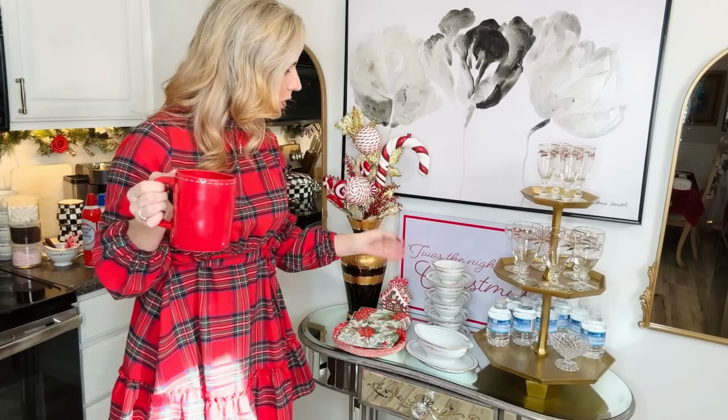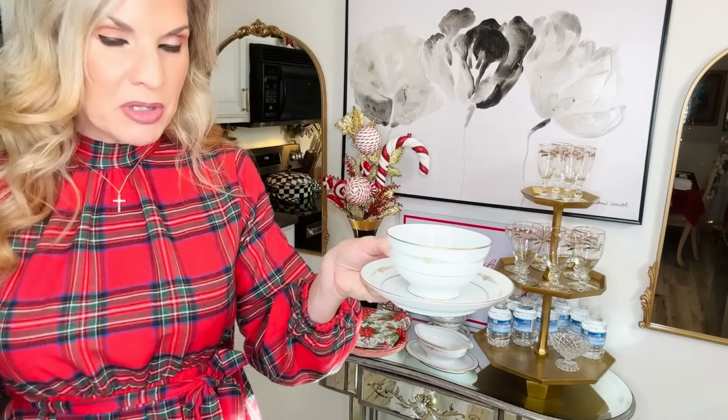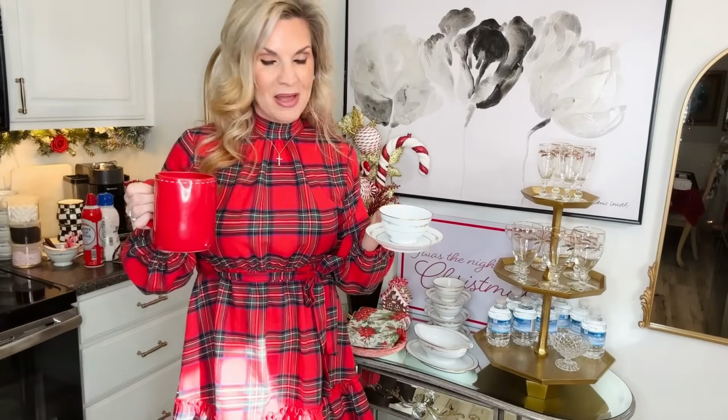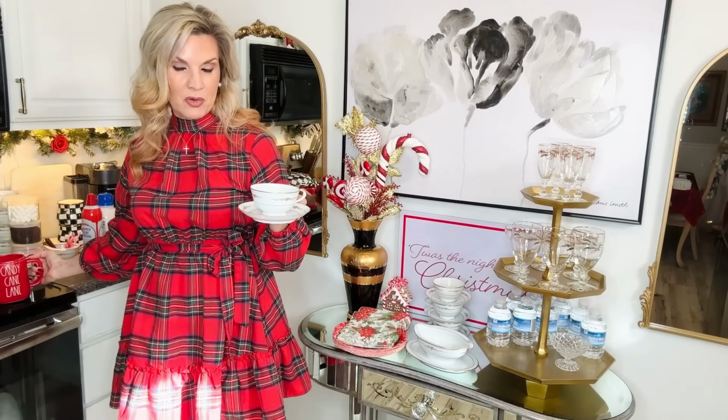And along with the dish set, I found a complete china set of 12 with this beautiful pattern. And I believe that this is Noritake, but they're gold rimmed. And the funny part about that is I have been looking for a gold rim vintage china set for months, scouring the thrift store, and I just happened to stumble into the thrift store one day, and the complete set, and I mean it was in mint condition.